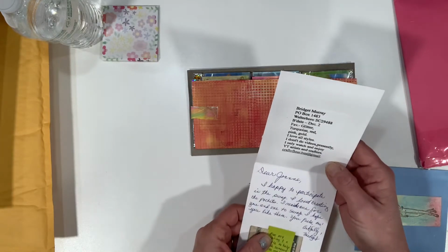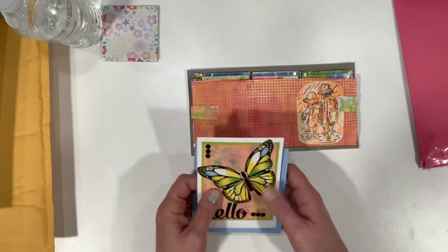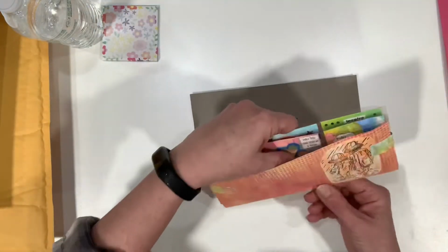So that is great. I can actually put this in with my Memdex cards. Okay, so let's get a mess. All right, guys, so let's see what Bridget has sent.